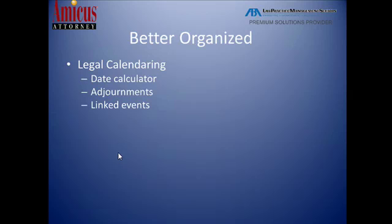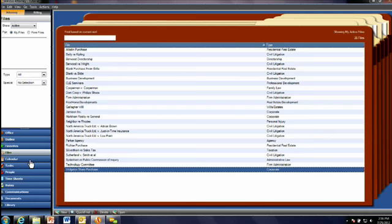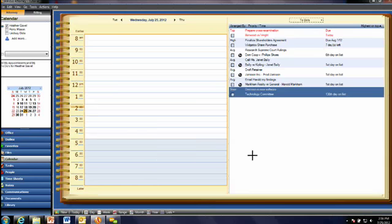All right. Better organized as well means that you have legal calendaring. I was just showing you Outlook, and a lot of people rely on Outlook for their calendaring and contacts, and they think, well, that's really all I need to be organized, isn't it? I don't think so, and I don't think so because you're a lawyer. Let's go back to Amicus and have a look at the calendar.